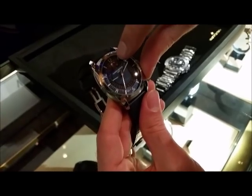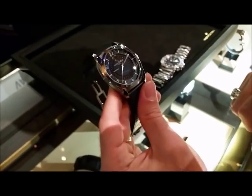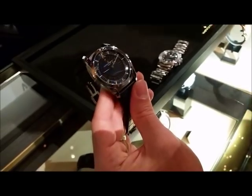That's true. See that white arrow right there will move. The wandering date, they call it. That's so cool. It's almost like the JLC's mystery dial.